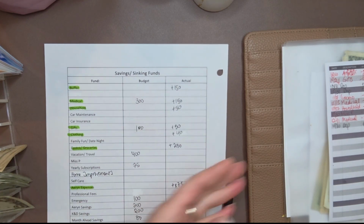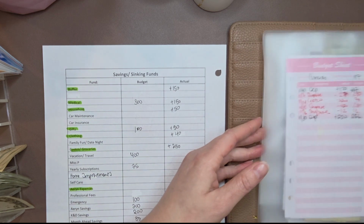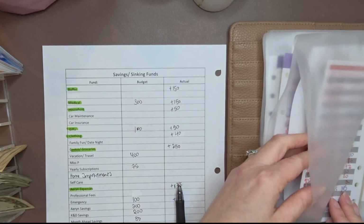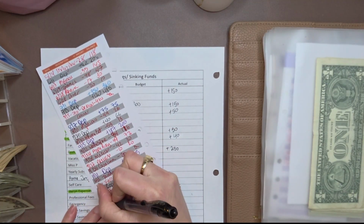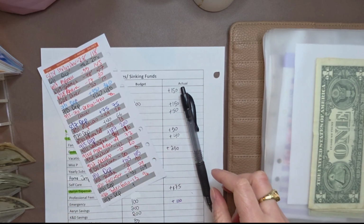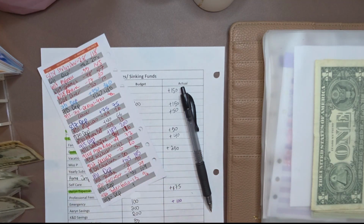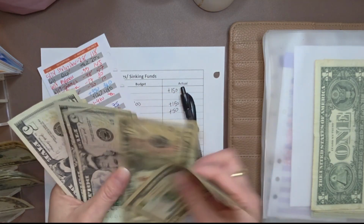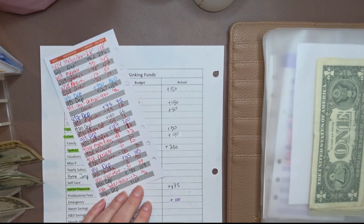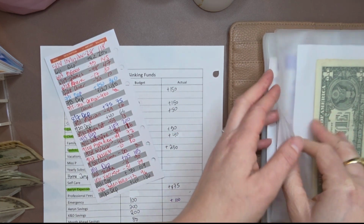So the rest of the money, let me just double check the rest of the binders here, in case I want to put a little extra anywhere else. Oh, the date night envelope. Let me put some money in. It has 96, but let me put something in for the different events that we may be having. 25, 35, 40. Let's put 40. That's fine. 40 plus 96 is 136.